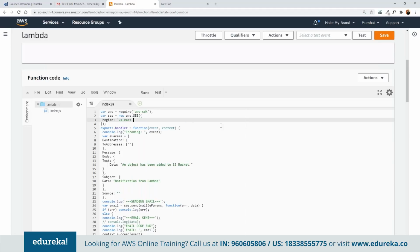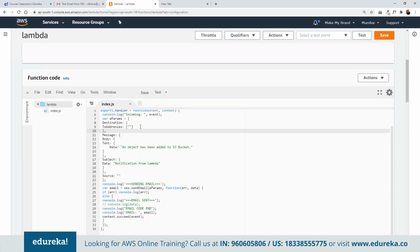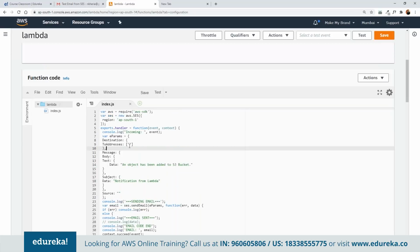All right. Now here we can define the entire text body of the message. For example, here we are going to invoke the email function. So here we can define what kind of email we want to send to the end users. We can define the entire content for the body and for the subject line as well.